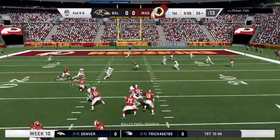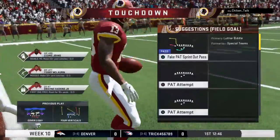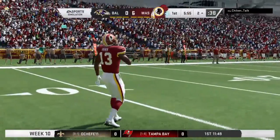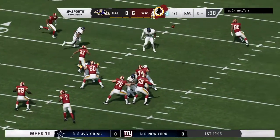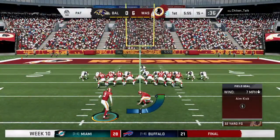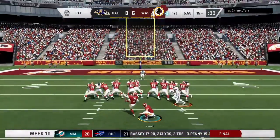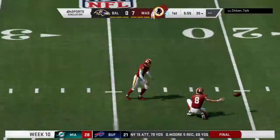From the 25 on 2nd down. Haskins. And he takes it in. Touchdown, Washington. Kelvin Harmon, his first touchdown on the year, as his guys are able to strike first here in this opening quarter. Dustin Hopkins on now to add the extra point. It's good, and the Redskins take a 7-0 lead.